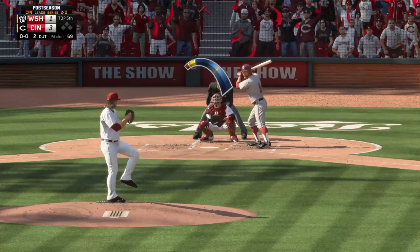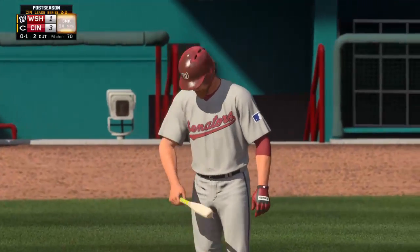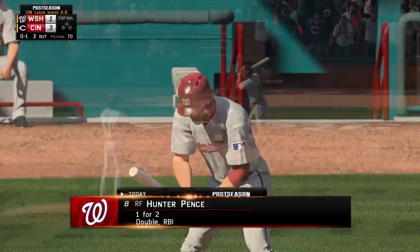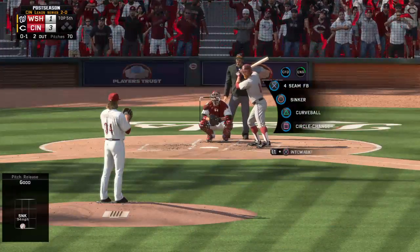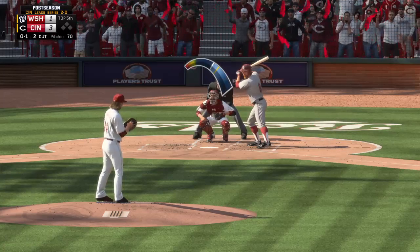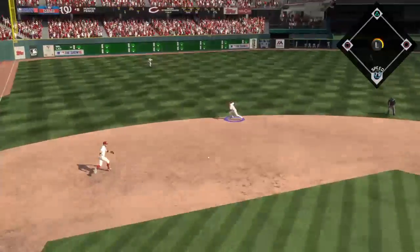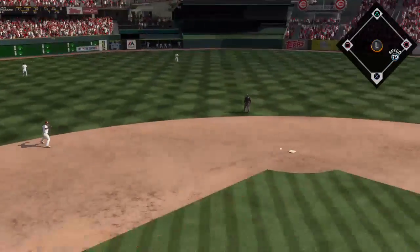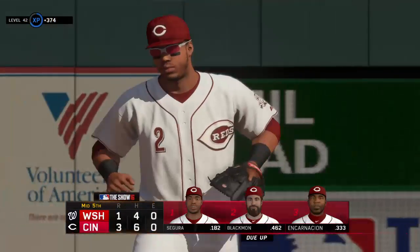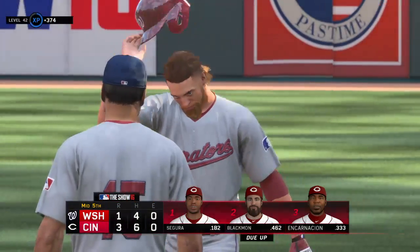Here's the right fielder, Hunter Pence, as the sinker to him finds the zone for strike one. Drilled on the ground to short. On to Encarnacion at first, and that ends the inning. 3 up, 3 down for Washington. Score holds, it's 3-1.